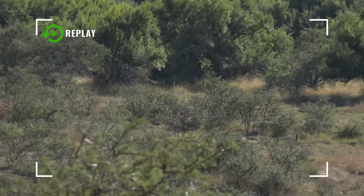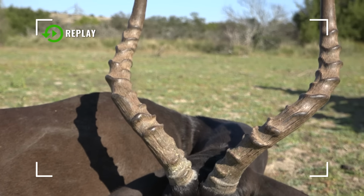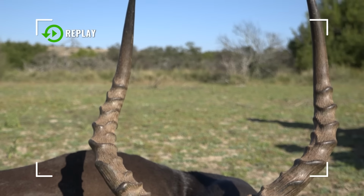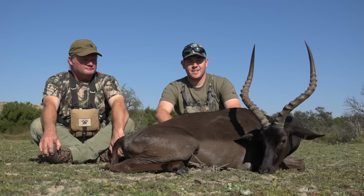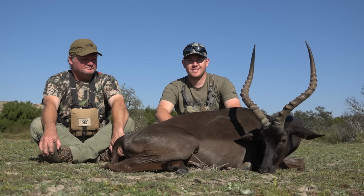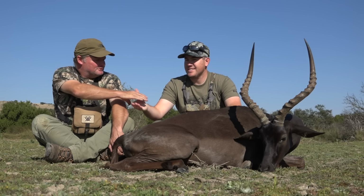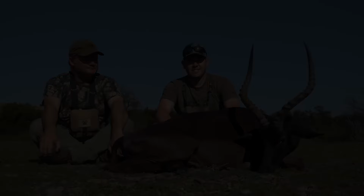What a magnificent trophy. Yeah, black impala is definitely one of my favorite animals. Just a beautiful black coat, magnificent creature. Really excited about this one, and I just can't wait to get it back in the States for a showpiece in the living room. And once again, Nick, appreciate you very much for this hunt. Absolute pleasure. What a beautiful animal.